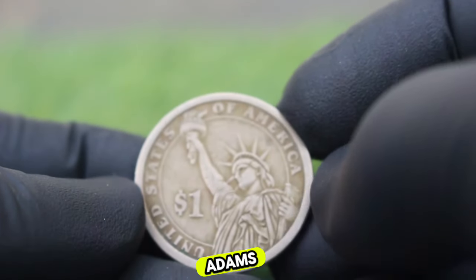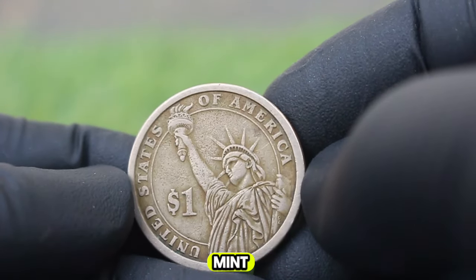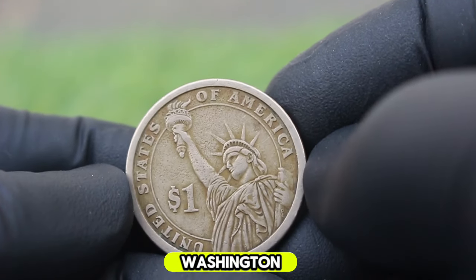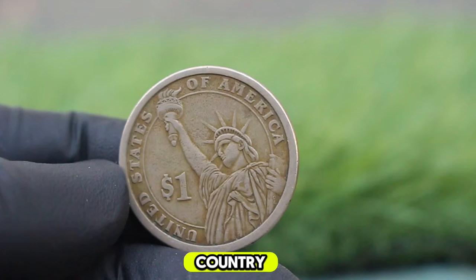The John Adams coin was part of the presidential series issued by the United States Mint, which began with George Washington and continued through the years as a way to honor the great leaders of the country.